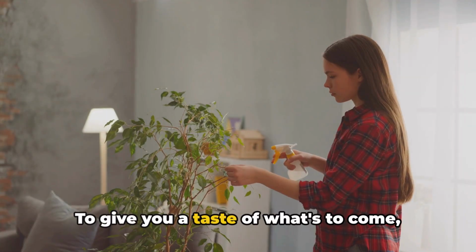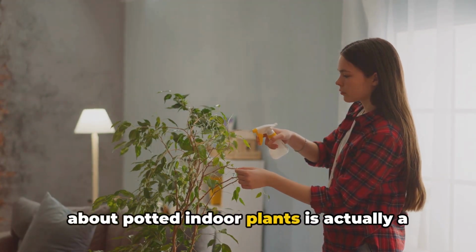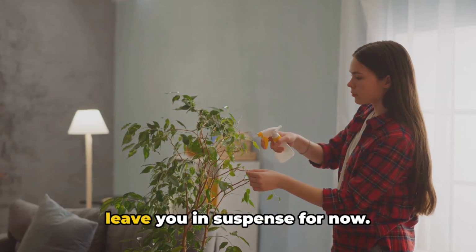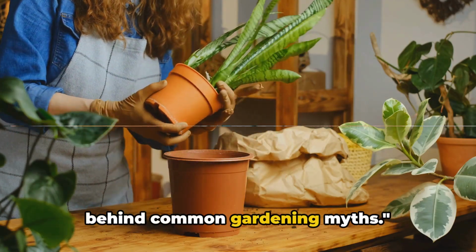To give you a taste of what's to come, did you know that a widely held belief about potted indoor plants is actually a fallacy? Intriguing, isn't it? But we'll leave you in suspense for now. Stick around as we unmask the truth behind common gardening myths.